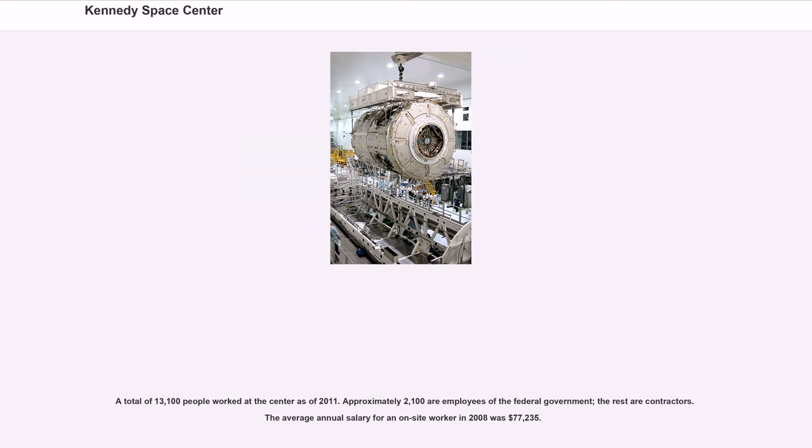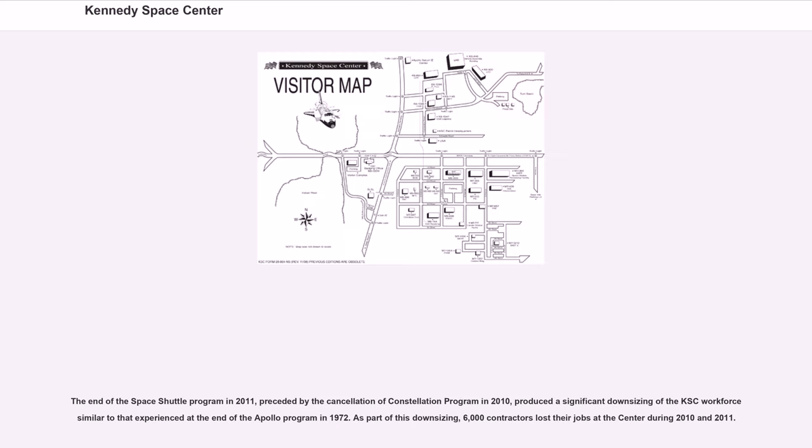A total of 13,100 people worked at the center as of 2011. Approximately 2,100 are employees of the federal government, the rest are contractors. The average annual salary for an on-site worker in 2008 was $77,235.